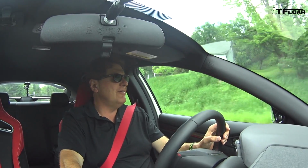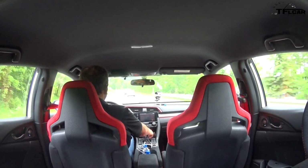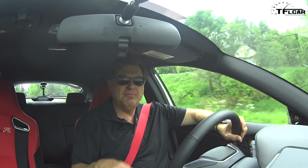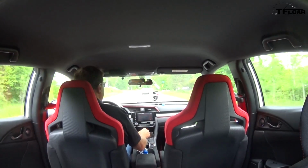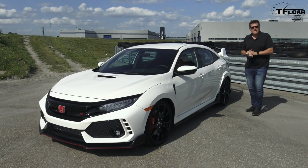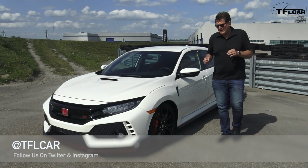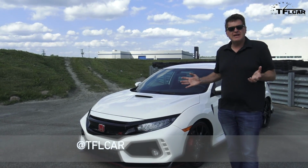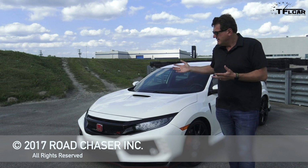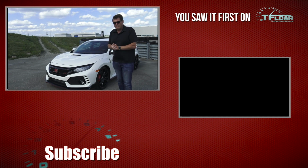But overall, I think this is a sport car bargain. At just under $34,000, I can't think of any other car from the factory that puts such a huge smile on my face as the new Honda Civic Type R. For all you Honda fanboys, you'll know that the designation of this car is FK8. So for less than $35,000, you are going to get the most powerful Honda that has ever come to America.